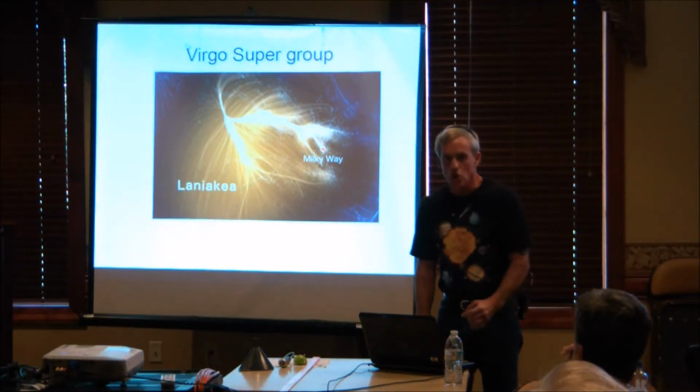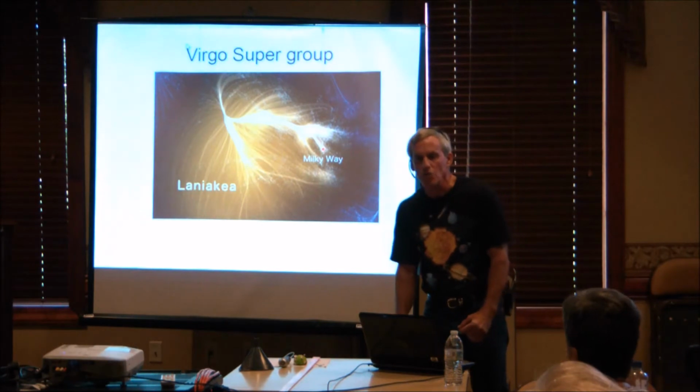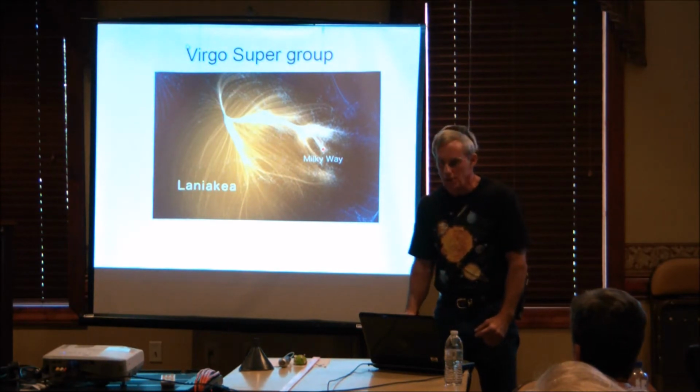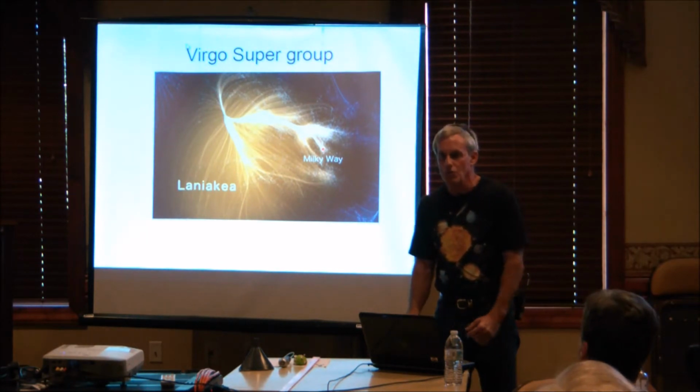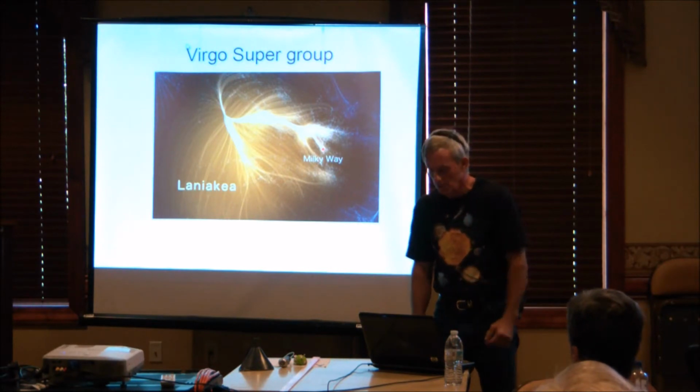This Virgo cluster is located in the Virgo supergroup, a collection of 100,000 galaxies. It is called Laniakea, from the Hawaiian term meaning unbounded heavens. This spans 550 million light years. And if you think by now our planet and our solar system is just a drop of water in an endless ocean, you are correct.